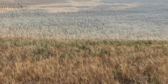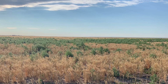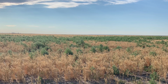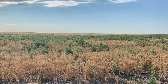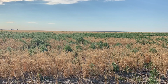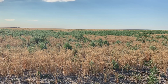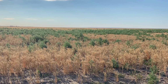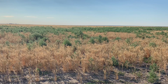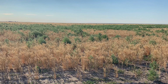All in all, considering the lack of moisture, considering this harsh environment that we've been going through, and we have had a few pop-up storms, but nothing significant. Things look fairly good. If we can get through this week, and maybe we'll see some moisture at the end of the tunnel, maybe we can muddle through this. But if not, we're going to start seeing some of this dry land going backwards fast.